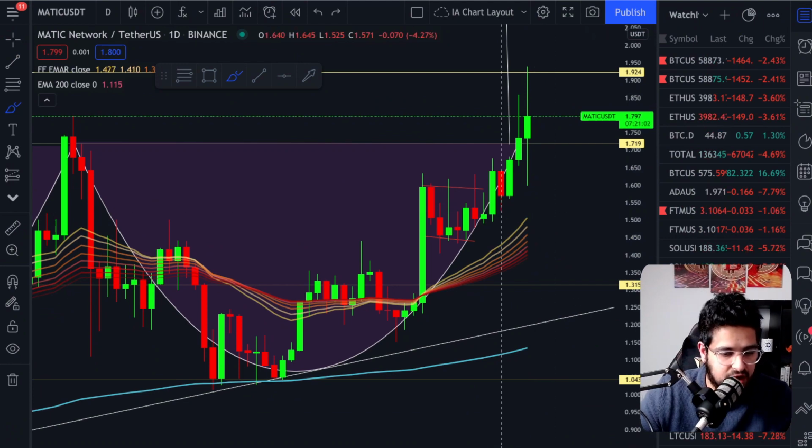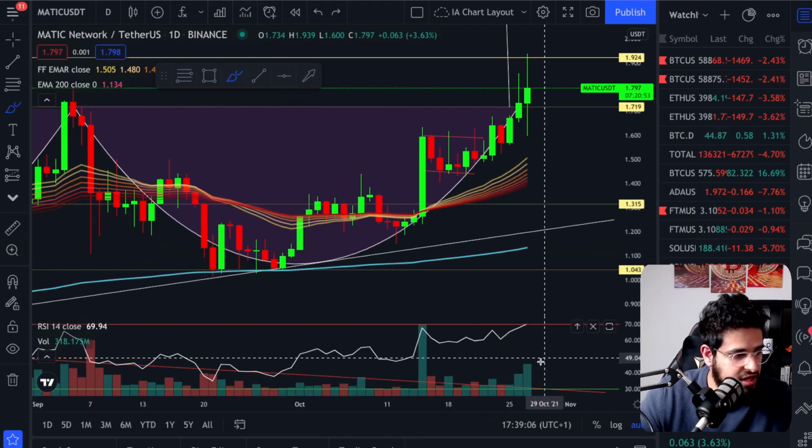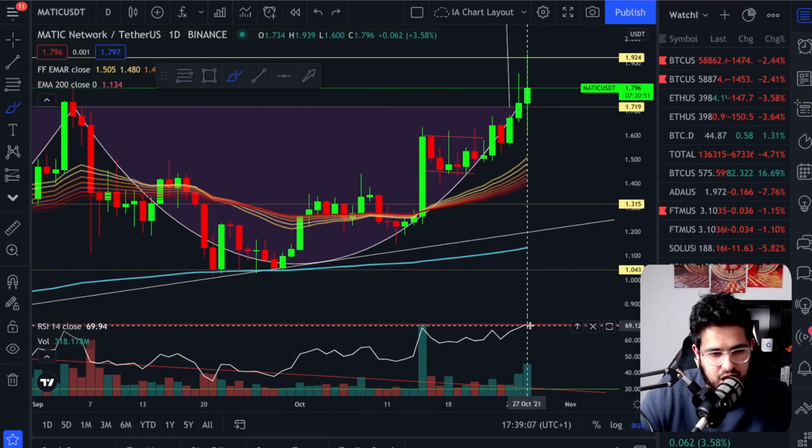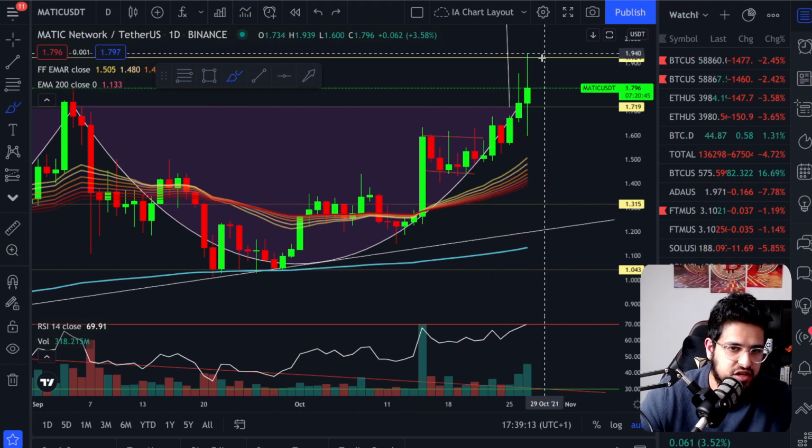Good volume in the market. Let's see if I can show you guys the volume. There you go. You should be able to see the volume. Good volume there in the market, so we cannot complain. We got some room on the RSI, although we're heading to the red territory. I think that's because the buy in the dip was very excessive and pushed us straight above $1.92.